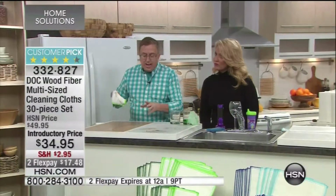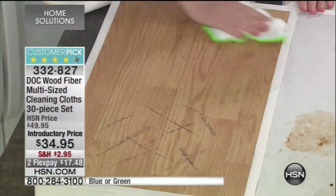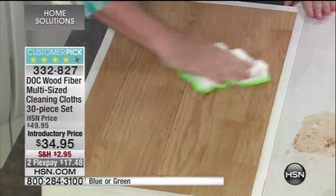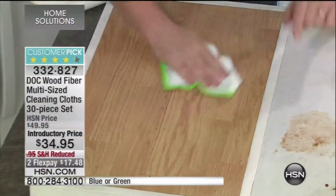Take a look. We've got a mess here, and again, like any great cloth that's out there, it's going to clean up those wet messes. It's going to clean up the dirt. It's going to take these scuff marks right off. It has an abrasive quality to it, and when you get it home, it won't scratch your countertops. It's not going to scratch your appliances. Exactly right. Take a look on the linoleum.